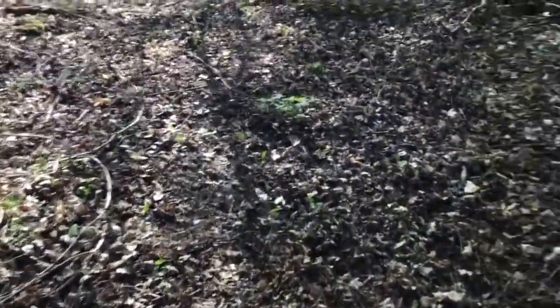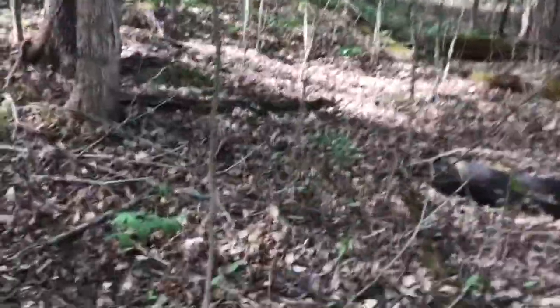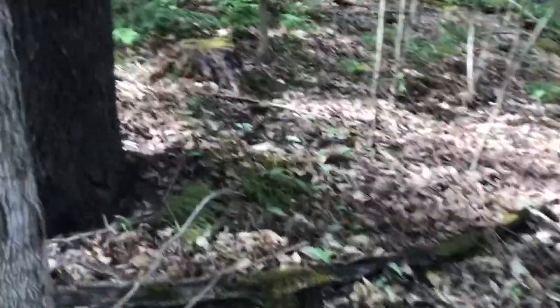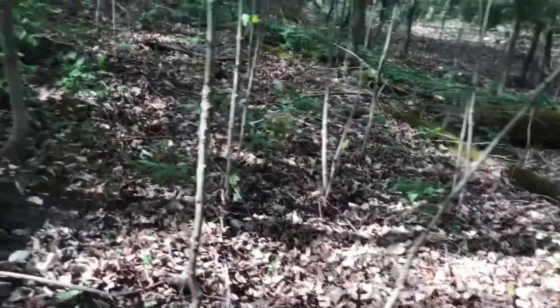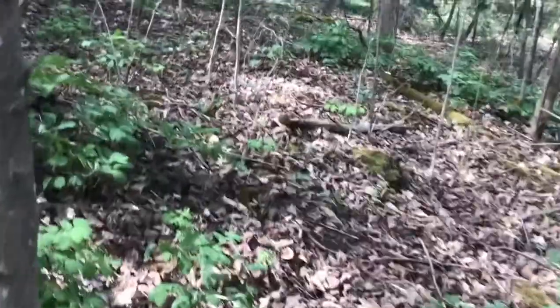Okay, let's go off the beaten path for a minute because I think I see a trillium way over there in the bushes. So let's hop over and take a look. Lots of trout lilies. Try not to step on them all.